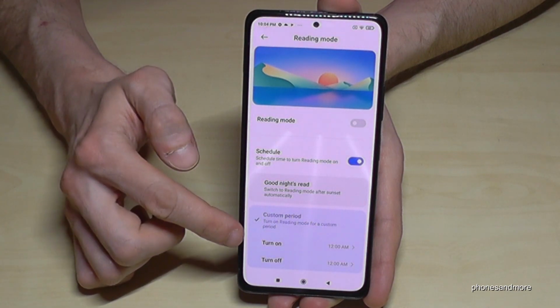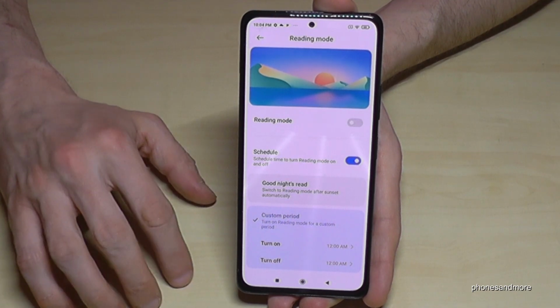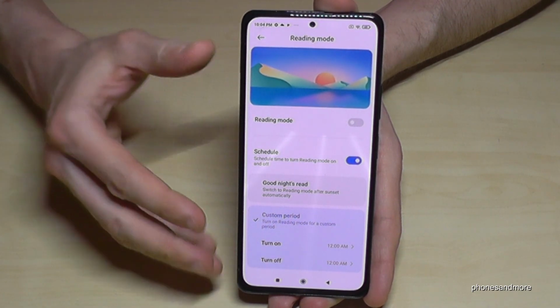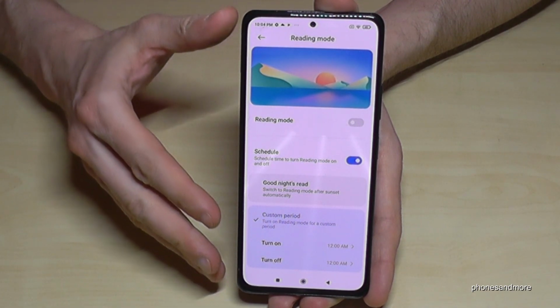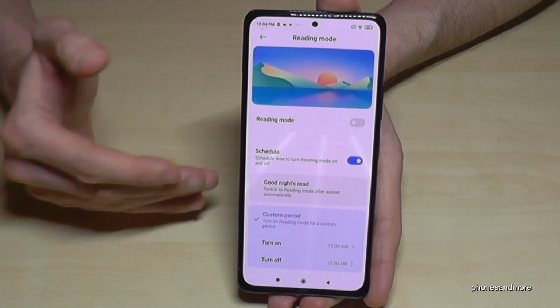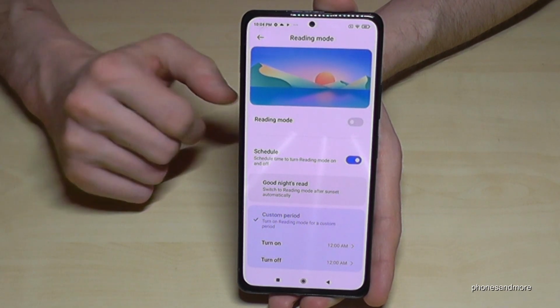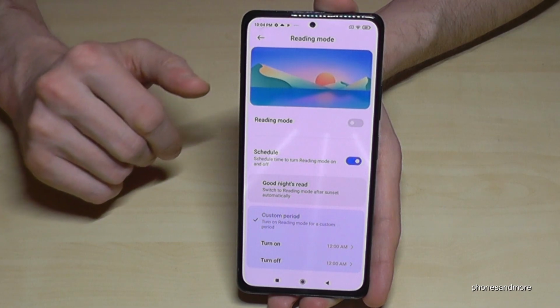We can schedule the time. I've told you it is very good to have it at latest in the evening. Then if it's disturbing you on the day, maybe what I've shown you now, because it's a bit different at the beginning, then you can set up a time that's just turning on in the evening and turning off in the morning.